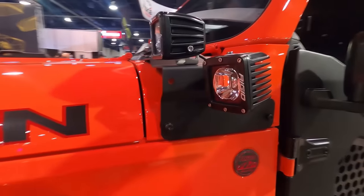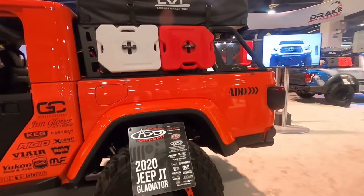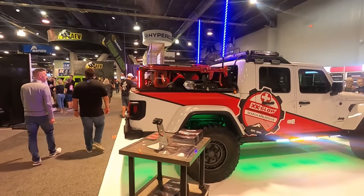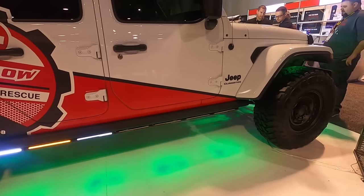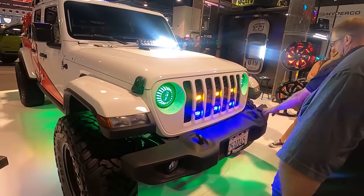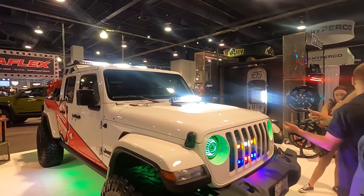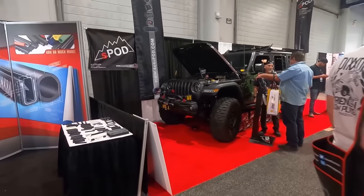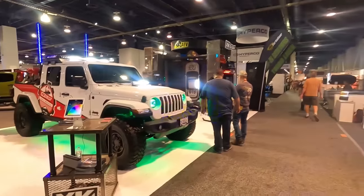What do you guys think? Some Rigid lights. Man, I am so bugged out with all the stuff that's here. Here's another one. What do we got here? XK Glow. Oh, these are lights. They're showing off all the lights, guys. Pretty cool. Another Jeep here. It's pretty cool, man.